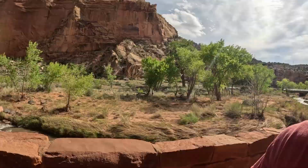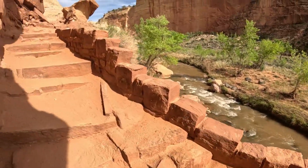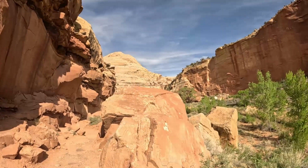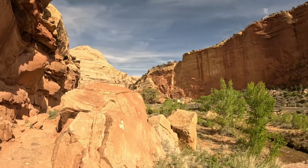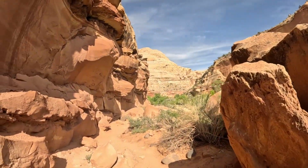Can't remember the last time I was near actively flowing water. It's been desert and dry riverbeds forever. This is refreshing, pun intended. And there is Capitol Dome. It's hard to get a good image of the scale, but it is a massive, I don't even know what you call it. Do I call it a mountain? Do I call it a cliff? A dome? I don't know.